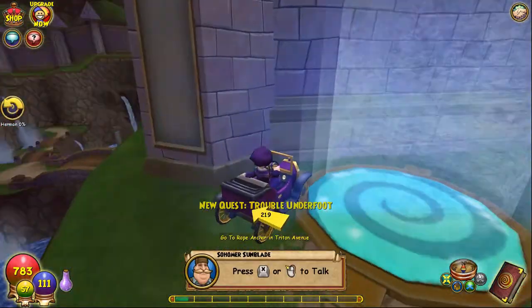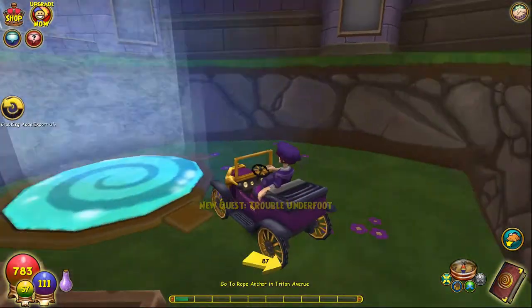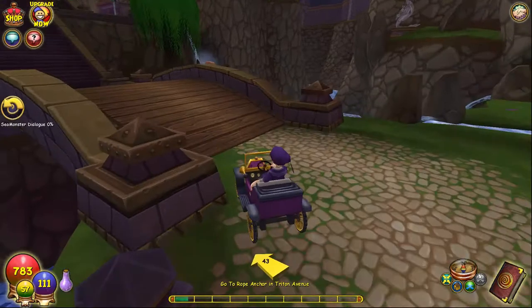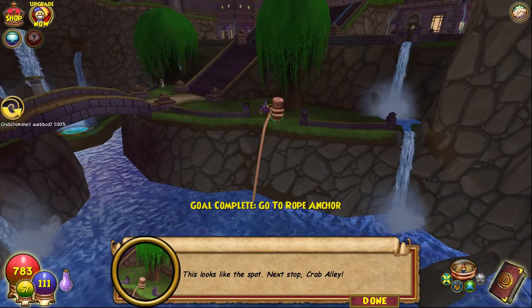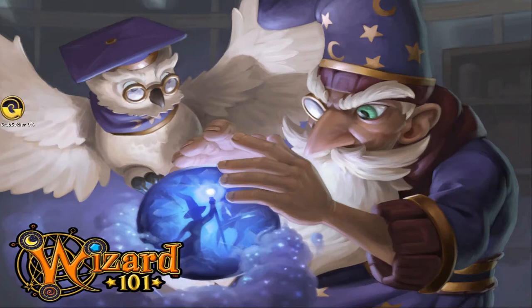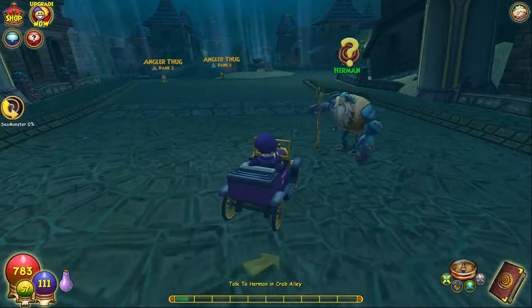I don't know if you have to buy this area, because this is an area I don't remember going into. If we have to buy it, I won't do that quest because I need a membership, and I want to get through everything before I buy a membership. Looks like the spot. Next stop, Crab Alley. Can we go to Crab Alley, or do we have to buy it? We can go to Crab Alley. I guess I bought it.